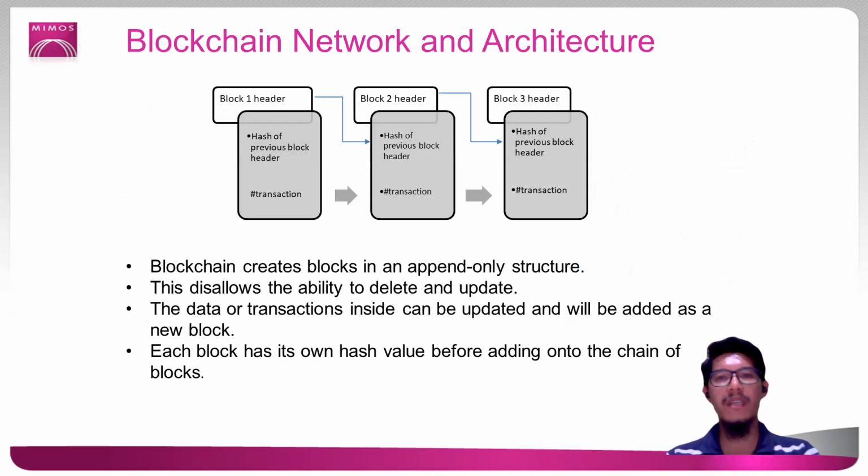Okay, how do blockchain networks work? A blockchain creates blocks in an append-only structure. For example, if you have block 1, then block 2 and block 3. The hash inside block 2 comes from the block 1 header. The hash inside block 3 is from the block 2 header. They are all linked together.